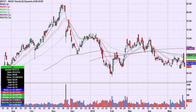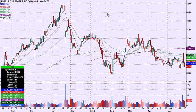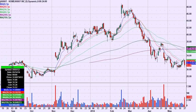Ross Stores, ROST, after gapping up, 2 days down in a row. If it can get down to this 67 area or slightly below it, I'm going to look for a bounce. You can kind of see it here on 15-minute candles. It's got support at 67. So if we get down there, I might get an intraday trade long. Of course, always depending on the market too and what it's doing.